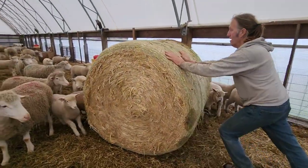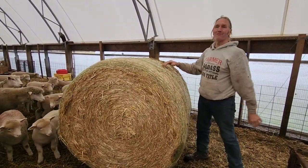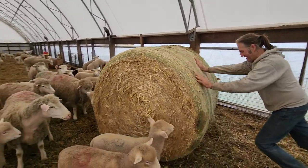I push a bale out. Oh, it wants to come back. Imagine if it went like this and I go, oh, stop, it's going way out the back door. Physics conspires against Arnie. He's certain of it.